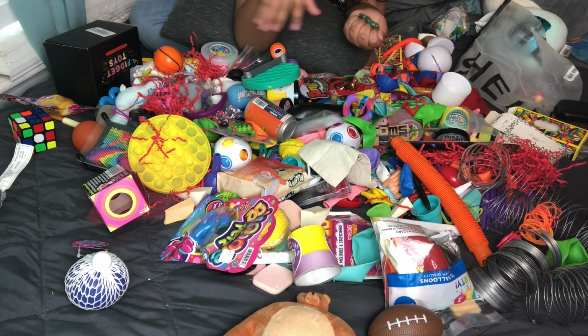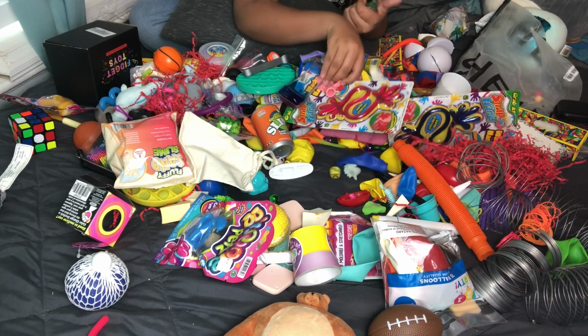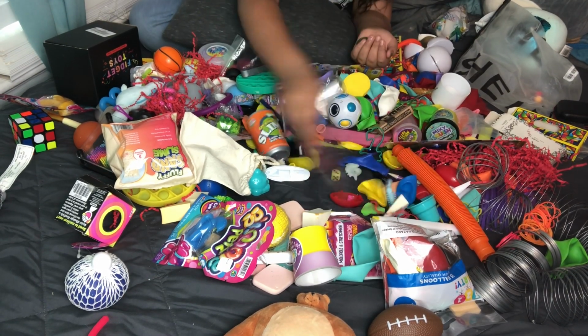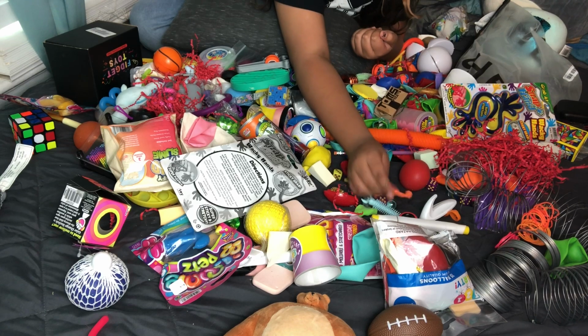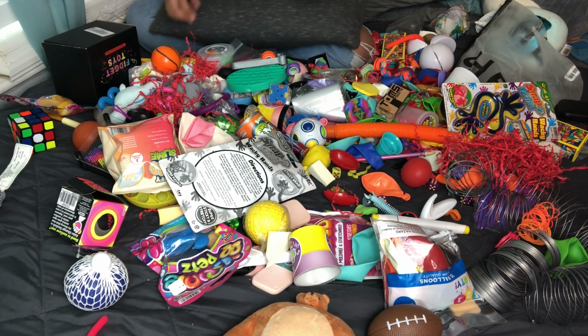This doesn't stick, right? But guys, so this is all my fidgets, and I really think it's a lot. This is a lot. It's a lot. I feel creepy crawlies inside my. I feel like I'm being like so annoying.